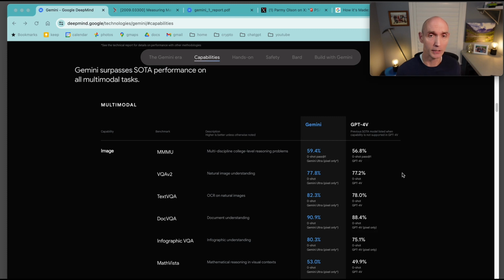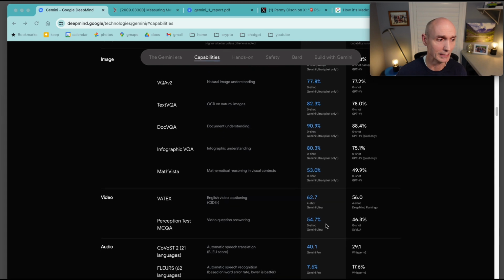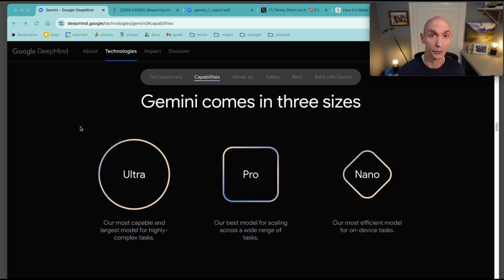And now in these capabilities, it's putting Gemini up against GPT-4 Vision. Because remember, Gemini is multimodal, so it knows how to do this already, and GPT-4 Vision was that separate model. In imaging, it did beat in all of these tests. In video, it beat in these tests, and then in audio, Whisper, it beat in those tests. Here are the three sizes of the model that it comes in. So Ultra, Pro, and Nano, and let's see what these do.